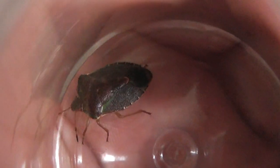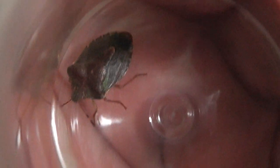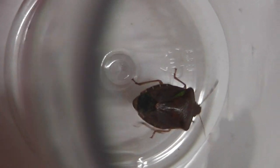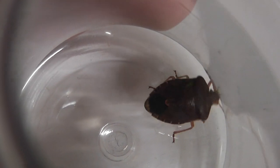Can't quite tell if it's the same one, I presume it's the same. Trying to see what colour's best for filming this. Has it got the green? It's got green on the left. I can't see the green on the right. Normally bugs are identical on both sides. No, I can't see any green on the other side.